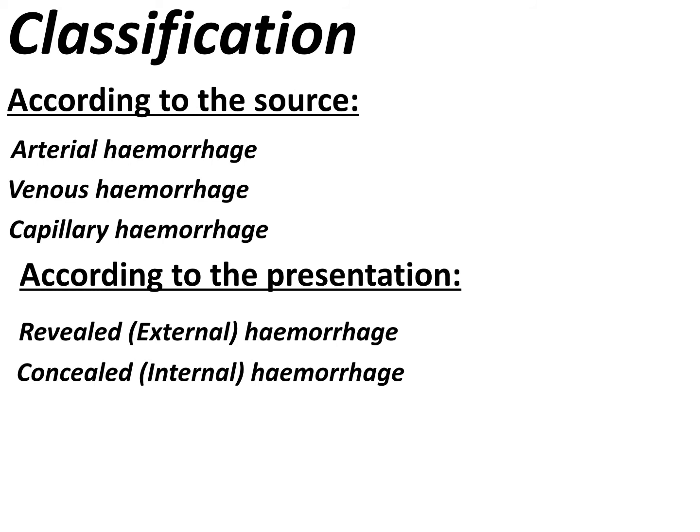And العكس ممكن, sometimes bleeding within the mouth can first start as external, revealed hemorrhage, but sometimes the patient can swallow this blood, so we cannot see the bleeding, so it changes into concealed.